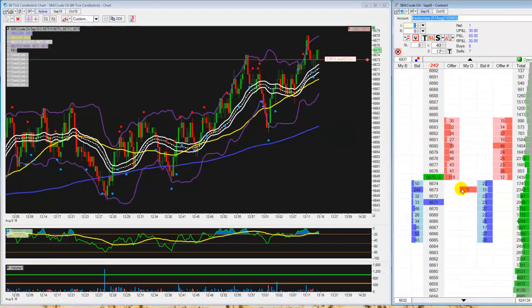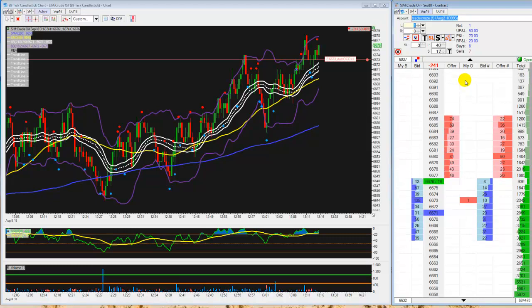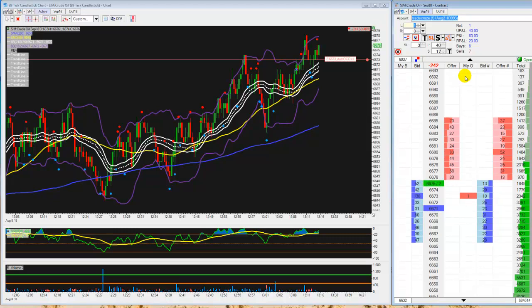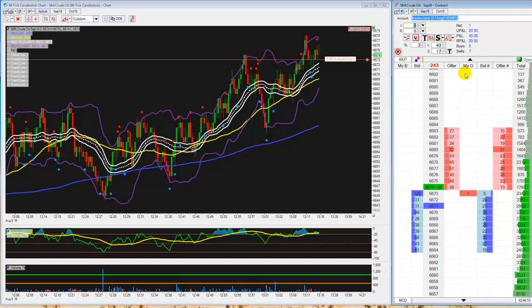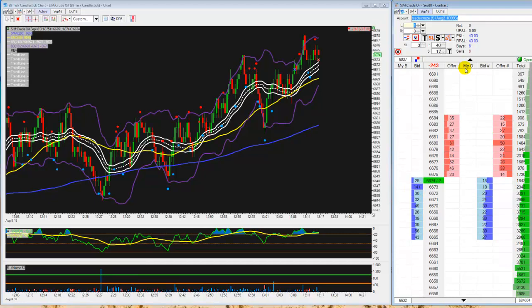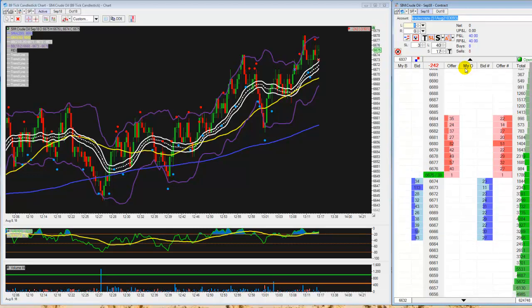Going ahead and protecting 73 now. I'm going to make sure I have a positive day on the day. Looking for the move to happen now or not at all. Alright, knocked out. We'll just see what happens here. What gets run first?